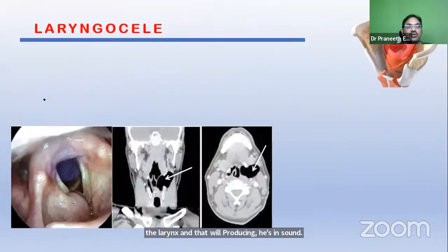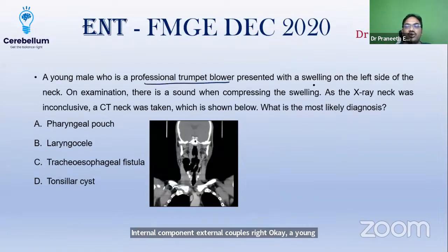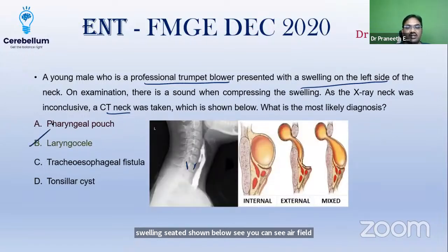Clear? You can see here the aryepiglottic fold completely bulging inward, right? Whereas this side is completely normal. See the completely air-filled cystic dilatation, internal component, external component. A young male who is a professional trumpet blower with a swelling on the left side, with a sound when compressing the swelling, as shown below. You can see air-filled, so obviously it is a laryngocele very clearly, right?